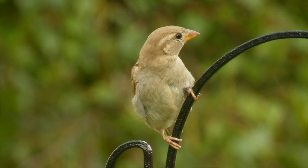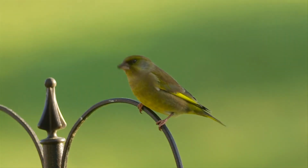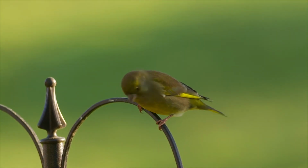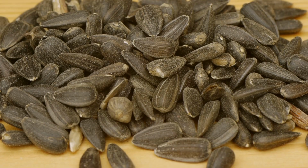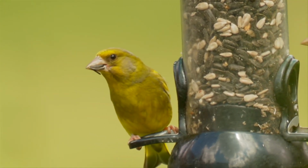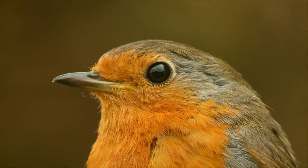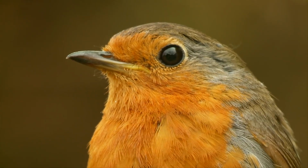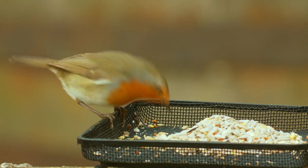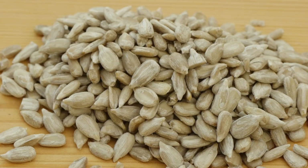Whereas this house sparrow has a more triangular bill to crack open seed husks, as is the case with the greenfinch. For example, a seed like black sunflowers presents no problem to these species. They can very easily take the husk off to get to the nutritious heart, whereas the robin can't crack open a seed husk, but can eat the contents if the husk is already removed, as you can see here with sunflower hearts, which are what's inside black sunflower seeds.